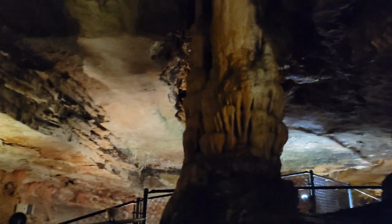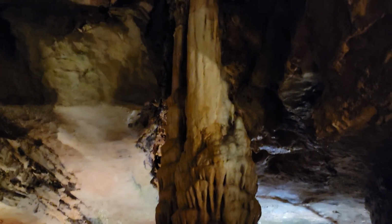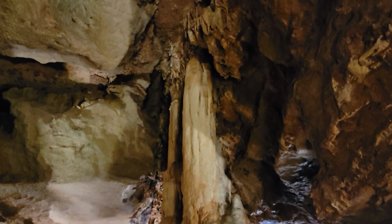So as we go through, it is a one-way in, one-way out cave. And as you go along, there's different signs that let you know when to stop and listen to the recording. And this is actually really cool. Here, let me flip this around so you can see what we're looking at here. And look at this. It's pretty.